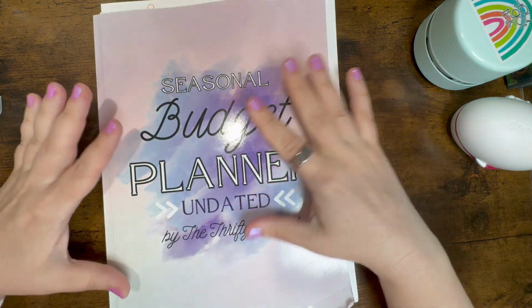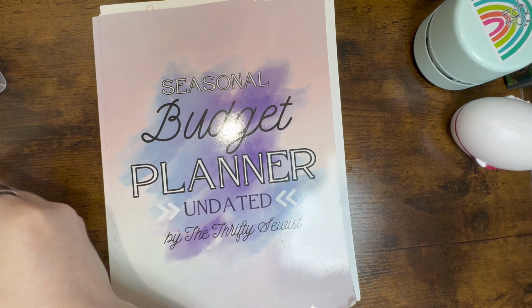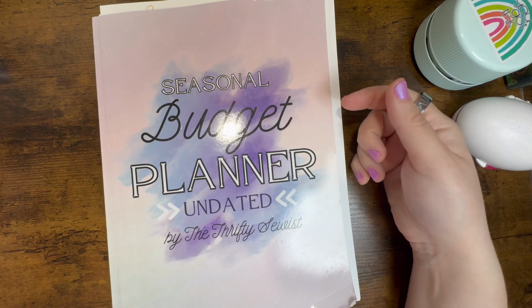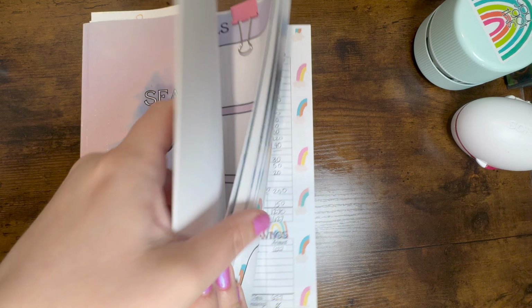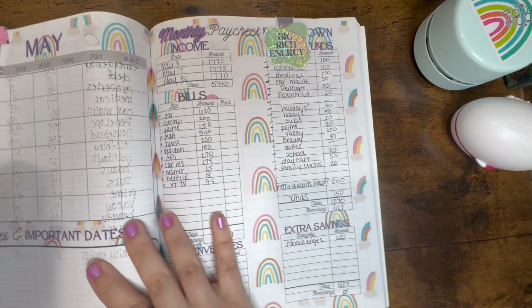So that is done. And let's take a look at the budget. So this is my seasonal undated budget planner. It is available on Amazon. It is linked in my description box below. Also linked in my Amazon storefront. And it's full color. Every month has a different theme.